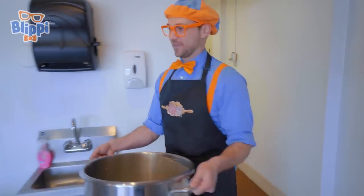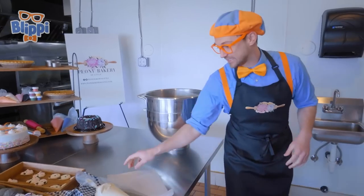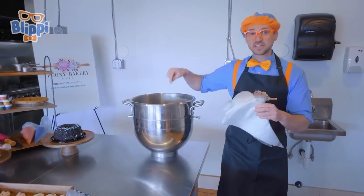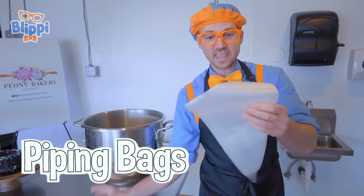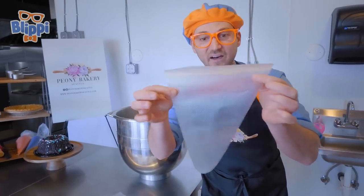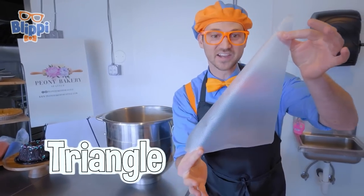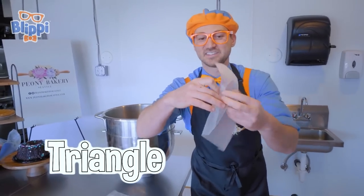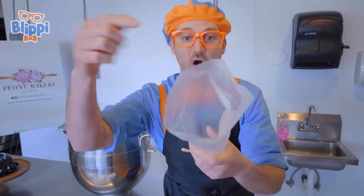Yeah! The batter is finished. Whoa, this is a big bowl. Okay, the next step that we need to do is take some of this batter and put it inside these piping bags. What shape is this piping bag? Oh, it looks like a triangle. Perfect. And do you see how you open it up? That's where you put all the batter.